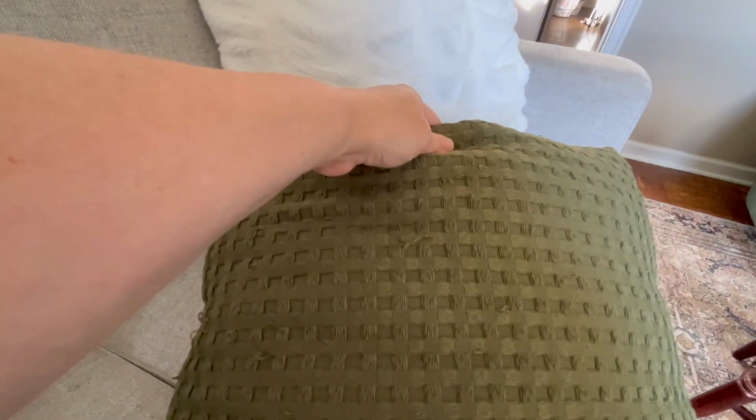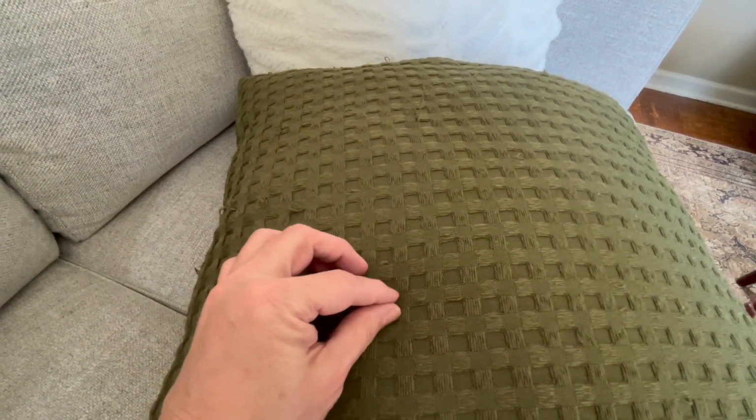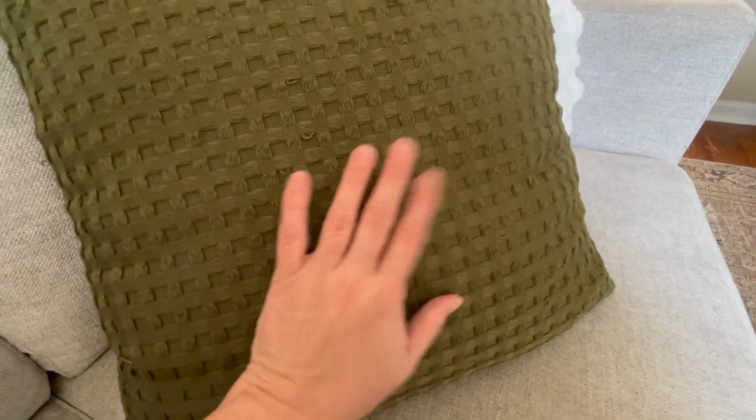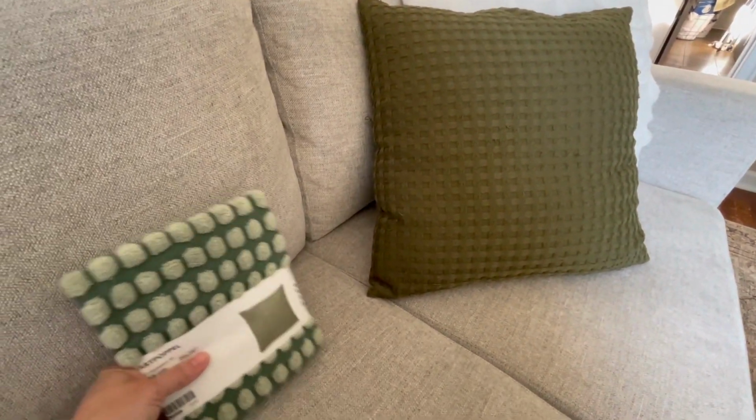However, I haven't had these on that long, and you can see where it has just pulled bad. So these for me are a no-go. I'm finding now that we have cats, although this may have happened too with dogs, but cats are a whole other world. So yeah, I got a lot of pulls. Not quite liking that. Maybe I can try and fix them and then I can use them in the bedroom with that comforter set. But I think this will look cute over here.